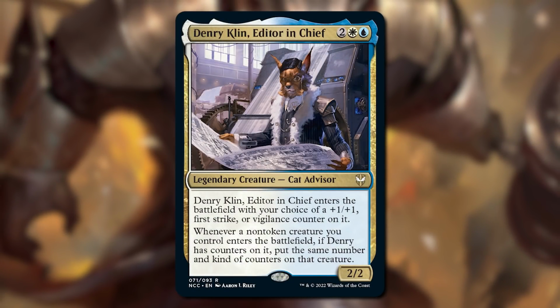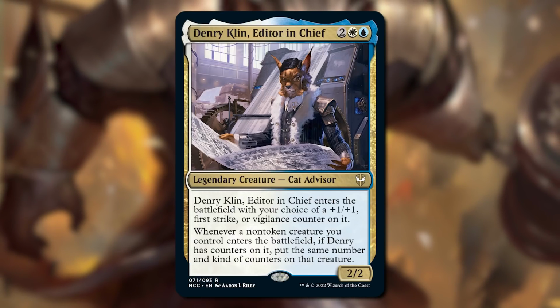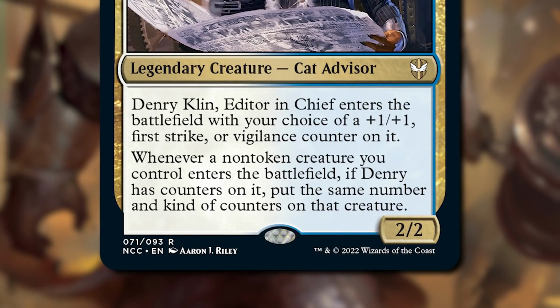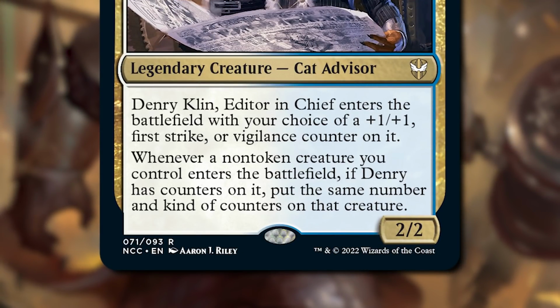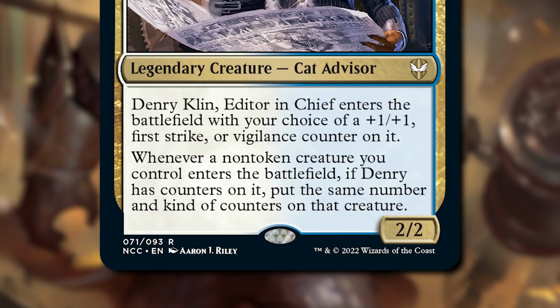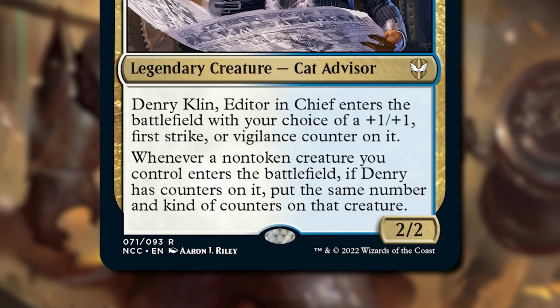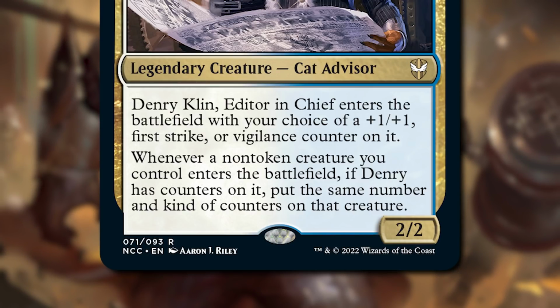Denry Kiln, Editor-in-Chief is 2 white-blue for a 2/2 legendary creature cat advisor. Denry Kiln enters the battlefield with your choice of a +1/+1, first strike, or vigilance counter on it. And whenever a non-token creature you control enters the battlefield, if Denry has counters on it, put the same number and kind of counters on that creature. So it shares its counters around. Tell me about this card, Chris.